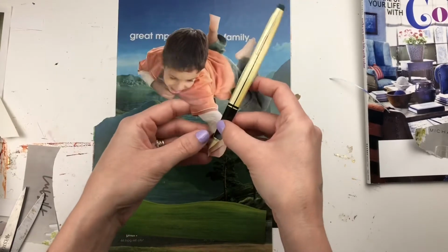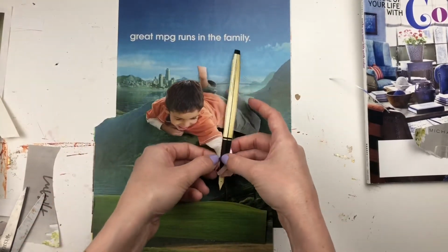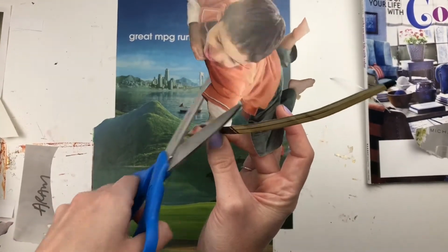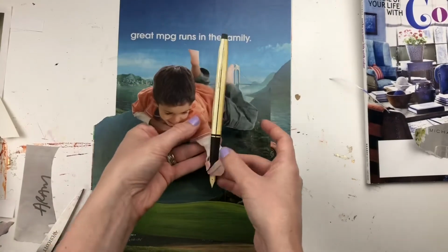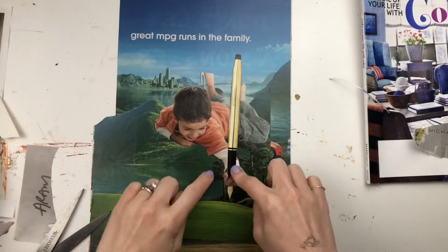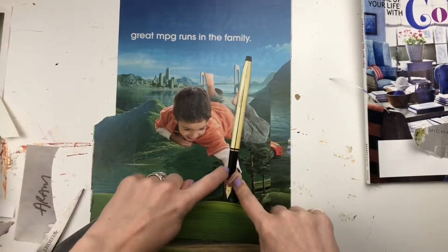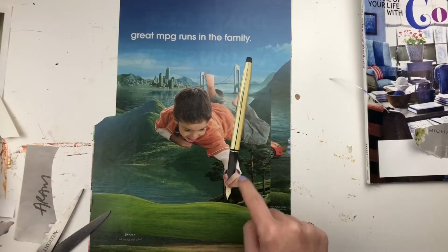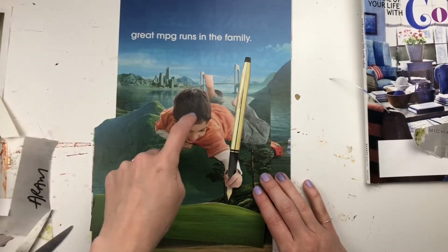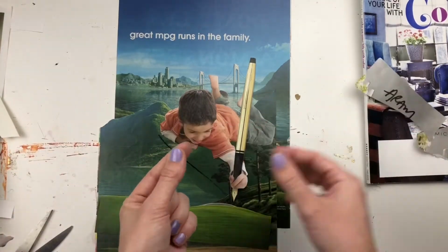You're creating what a graphic designer would do, but you're just doing it with scissors instead of a computer and a mouse. And one of the really nice things about this is once all of those parts get glued down, nobody will be able to tell that I've actually cut through those images before to make them fit together. So you can be really creative with your own collages and find some interesting ways to make all of those pictures interact. Now the last thing that I'm going to add is this little line that I took from this logo.